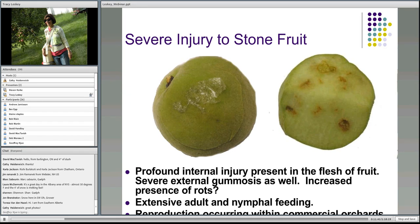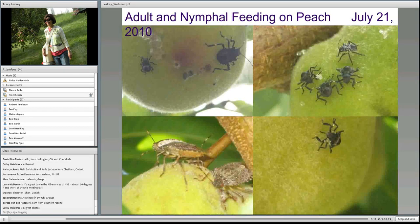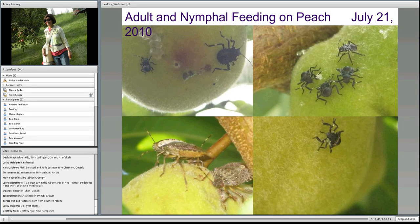And then the final major difference was that we were learning that, in fact, brown marmorated stink bug could reproduce in commercial orchards. With our native species, they typically would reproduce on broadleaf weeds and then move into orchards, but this was not the case with brown marmorated. So here we are on July 21st, and you can see both adults and nymphs feeding on peaches, immature peaches, in commercial orchards. And you can see the gummosis and injury.